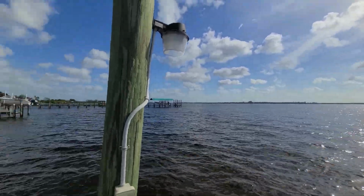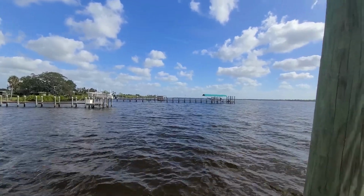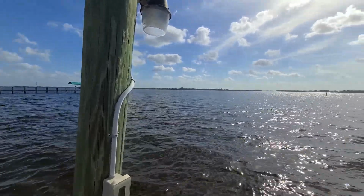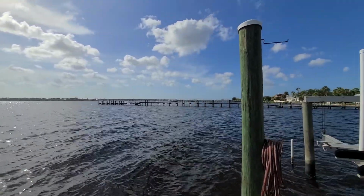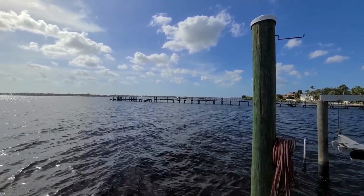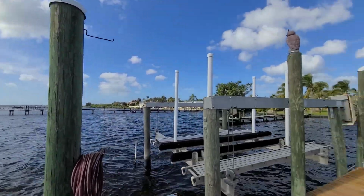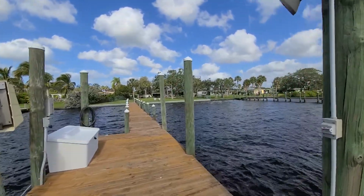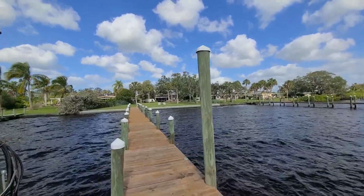Out to the east this way, you go under I-75, the bridge over there, head a little bit more east, and there's some fantastic water skiing back there. And then this way, you head west, that's the Manatee River, and that will take you out to the Gulf of Mexico, and you'll have spectacular sunsets. From the back. Beautiful yard.